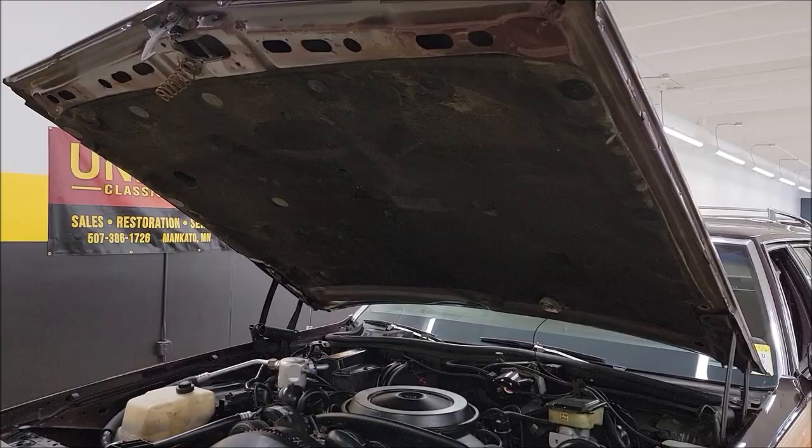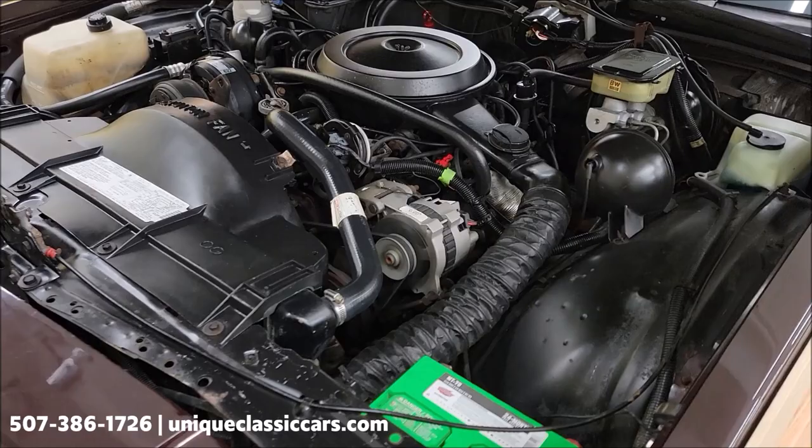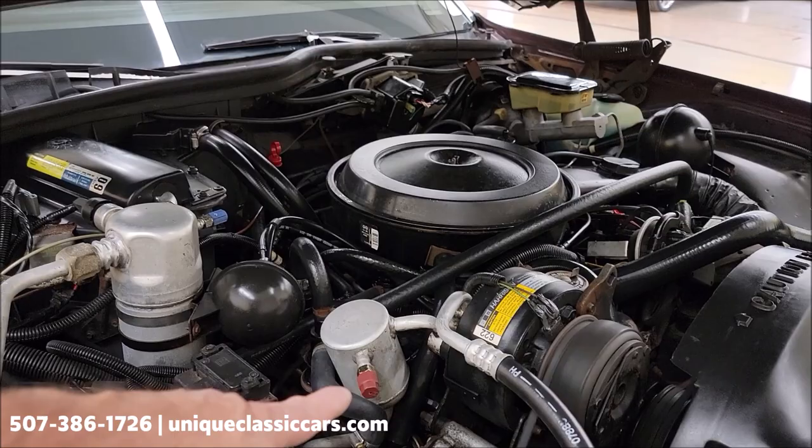All right, look at the hood liner. And here's that 5-liter V8. Look how original it is. Lack of corrosion. Clean and tidy. Also reflects miles. Power steering, power brakes. AC. AC has been converted to 134. Was recently charged in 21 and is blowing cold.